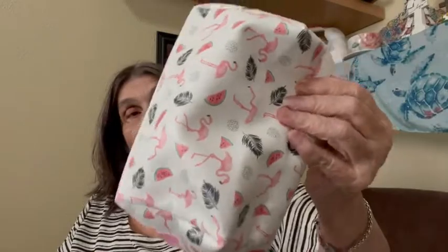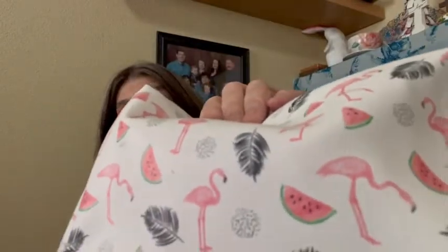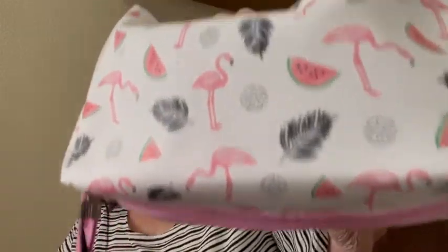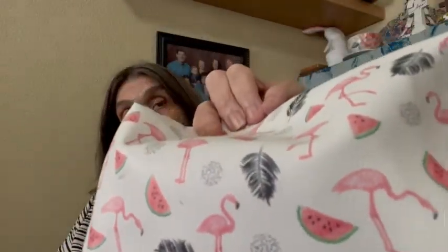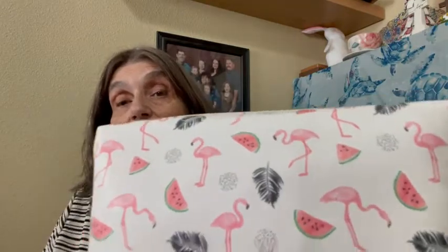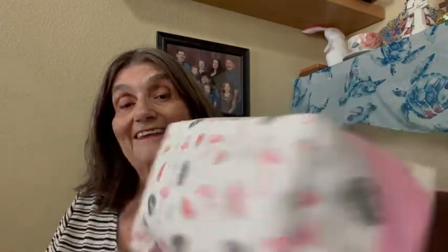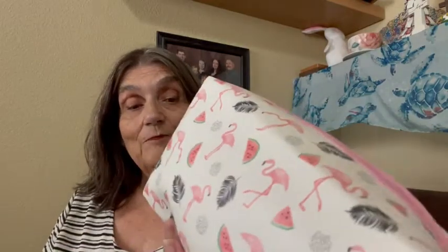It's kind of weird because I would think it would go like this, but then everything's upside down. But if I put it like this with the zipper on the bottom, then the flamingos are all right side up. Oh, if you turn it around this way, now they're right side up. You just have to turn it around the right way. Now the zipper's on the top and the flamingos are right side up. And I guess you could use it for a little purse.